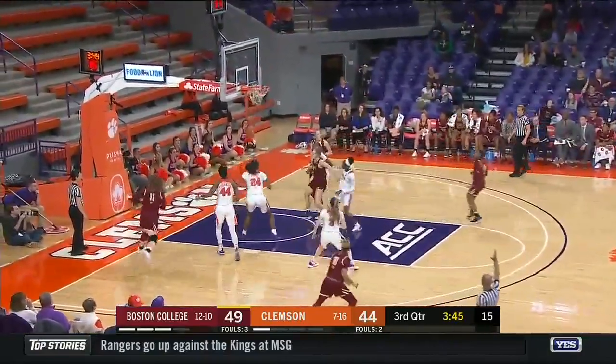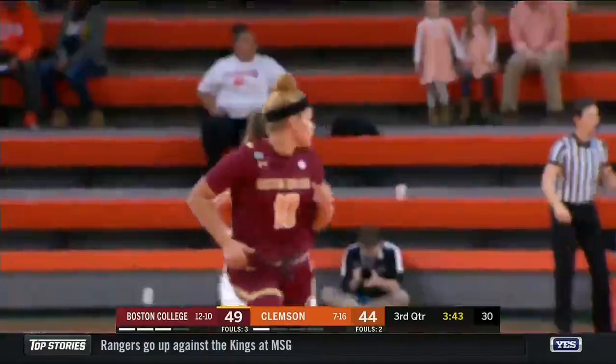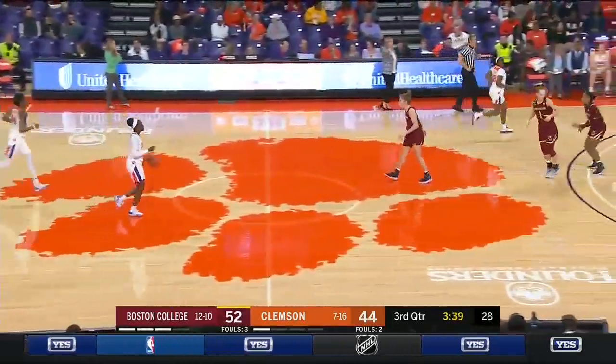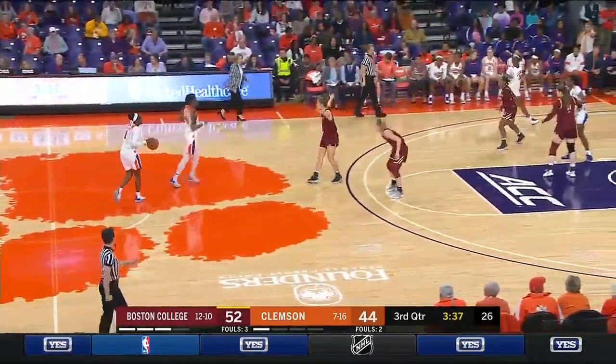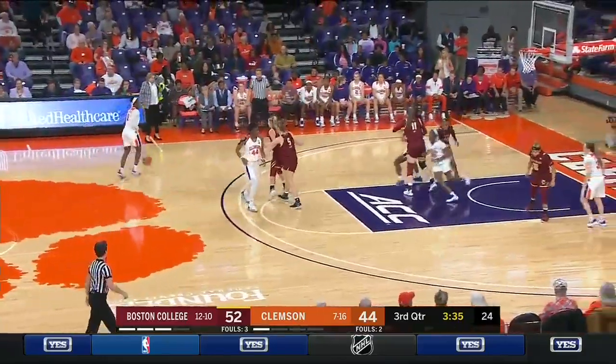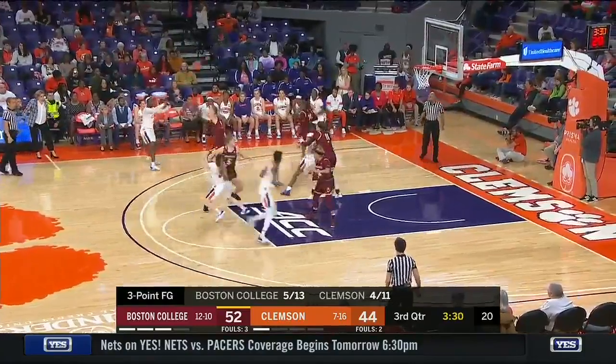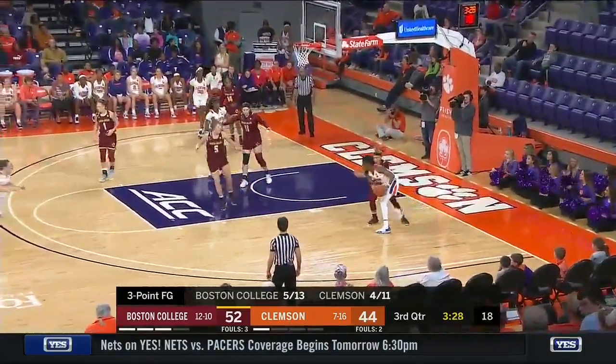Dickens, nice show on the dribble, and the first bucket in a while for Boston College, and a much-needed one. Solid, smooth, competitive, tough. There's a lot of coaches that would love to have her on their roster, the way she plays. Dickens. Back after an 8-point lead.